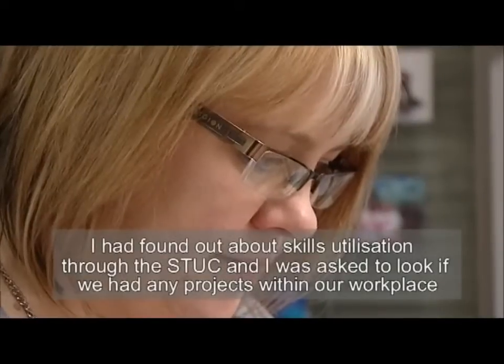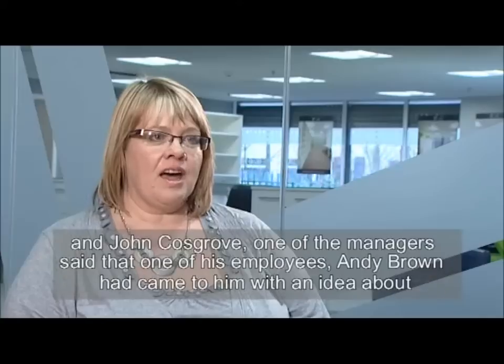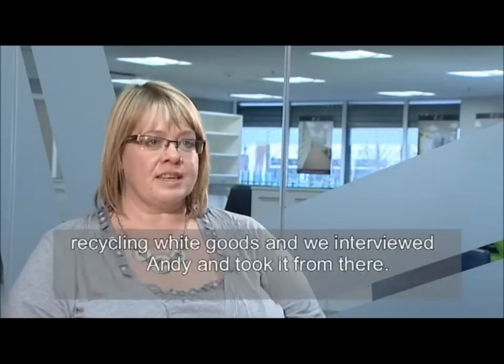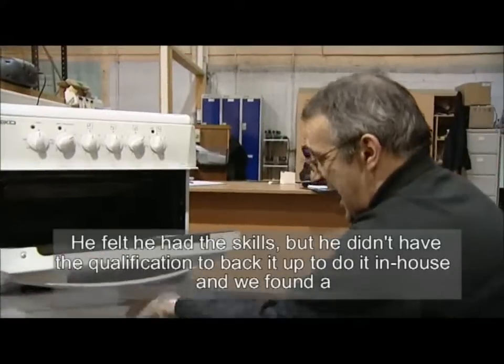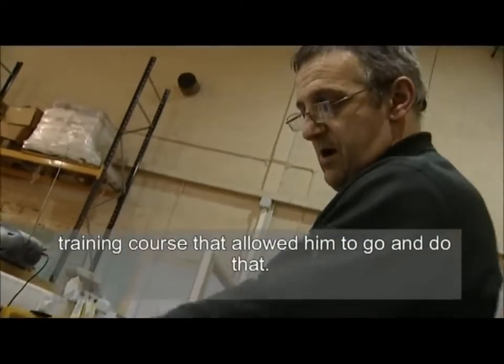I had found out about skills utilisation through the STUC, and I was asked to look at if there was any projects within our workplace, and John Cosgrove, one of the managers, said that one of his employees, Andy Brown, had come to him with an idea about recycling white goods, and we interviewed Andy and took it from there. He felt he had the skills but he didn't have the qualification to back it up to do it in-house, and we found a training course that allowed him to go and do that.